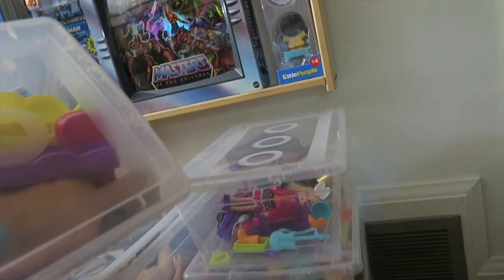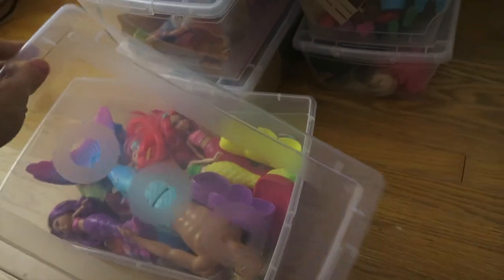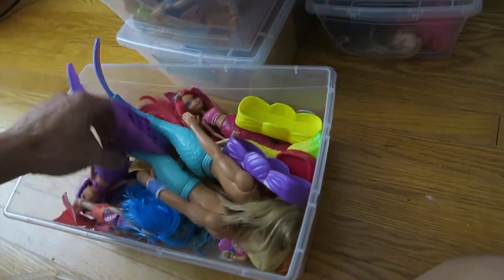Okay, so the Dreamtopia stuff that I decided to keep. I like Dreamtopia. There's some baby mermaids. I have the whole set. Oh yeah, there's all kinds of different sized baby mermaids and Chelseas, and some of them are really great.